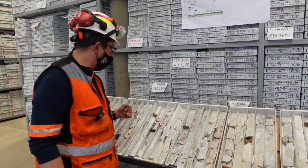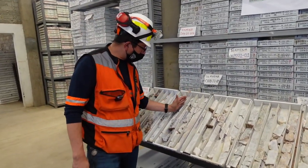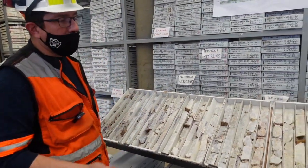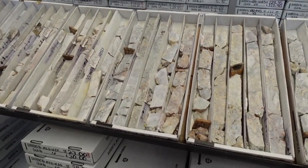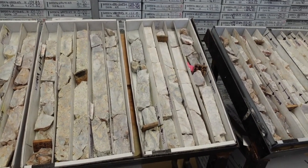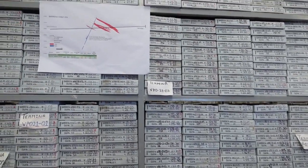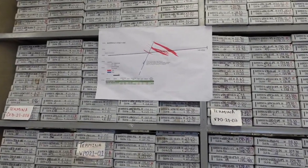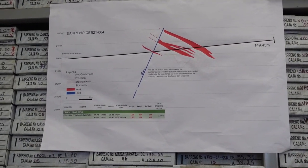But we can see very good the angle in here is almost in the same direction, but we have the intersection in this area, and this is with very good values. We have in all these 70.54 meters, almost 2 grams per ton gold and 174 grams per ton silver. That gave us about 327 silver equivalent values.